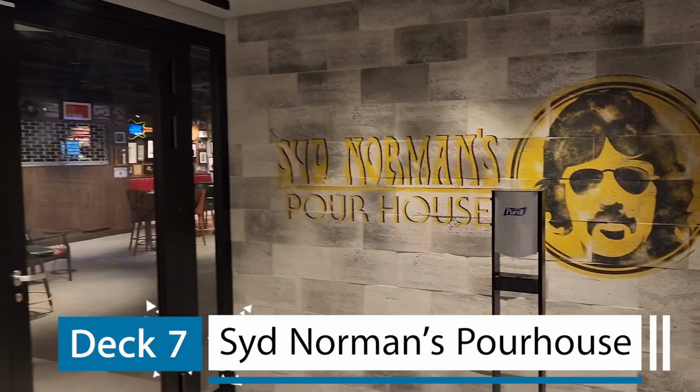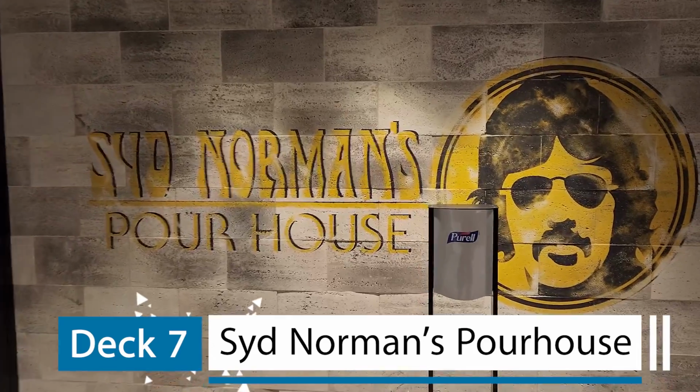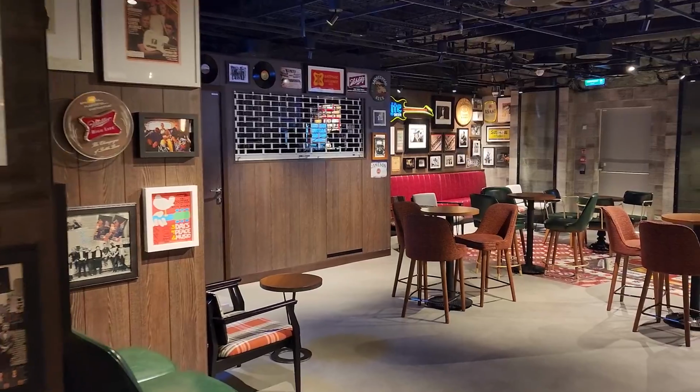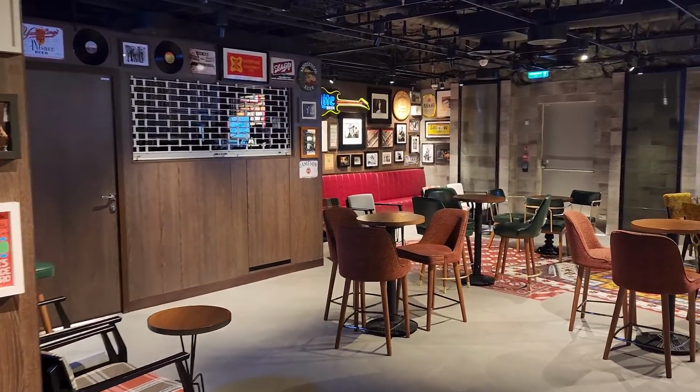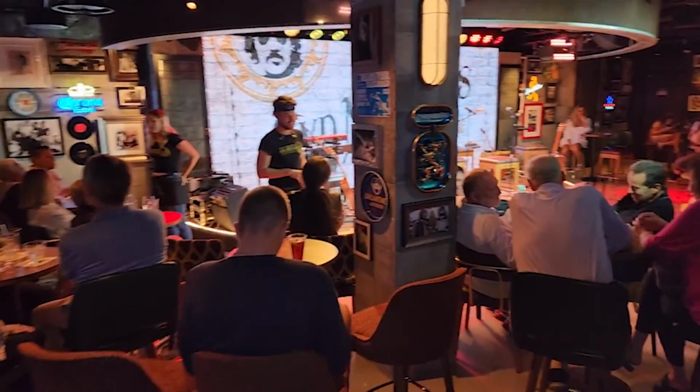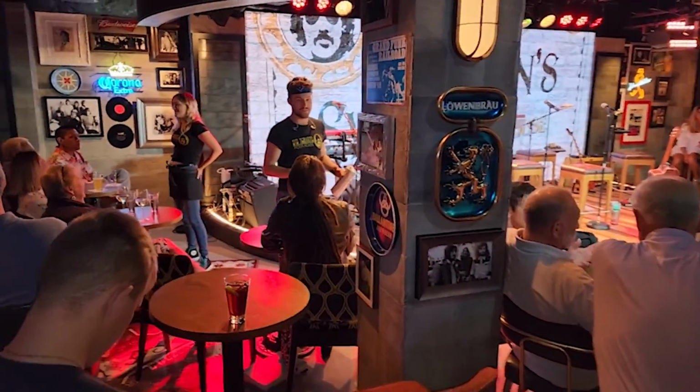Right across from there, though, is Sid Norman's Poorhouse. You can hear I'm more excited about this one. I think this is a really cool place. Live entertainment in here, kind of a show. It's not just random performers. There's a show about the entertainers. Well, you'll have to check it out.